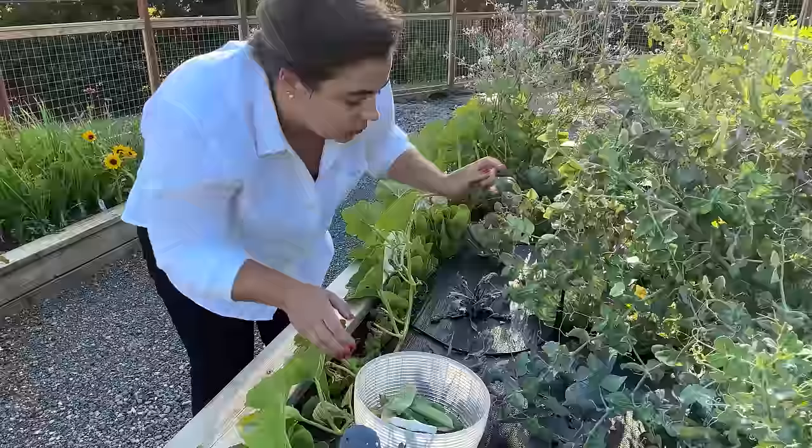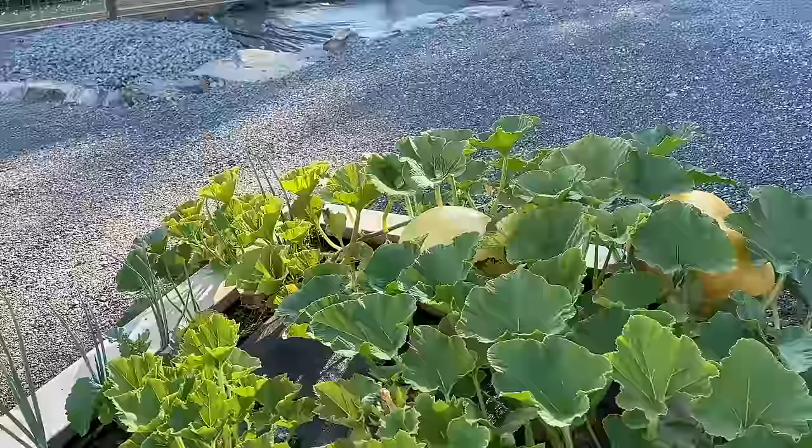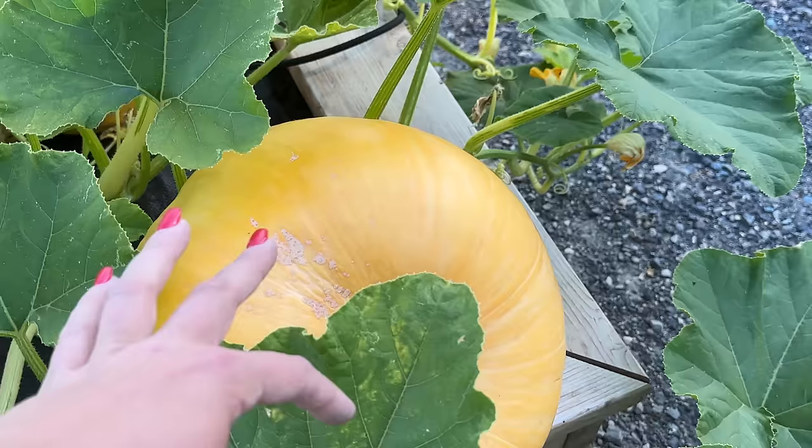Okay, let's go up to the next bed where I see some crazy things happening. We were just in this bed. This is the backside. These snow peas are dying. They're done. But over here, there's nothing to harvest, but there is some crazy stuff happening. These are our Atlantic giant pumpkins, and they are starting to get giant.